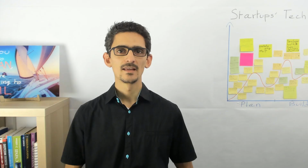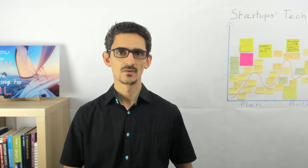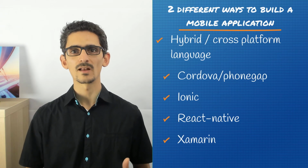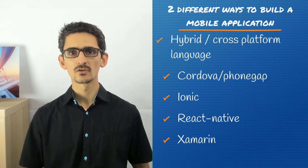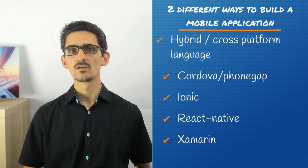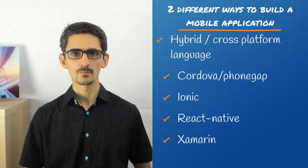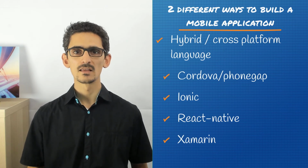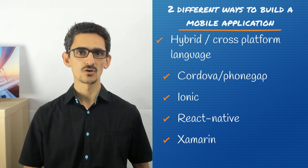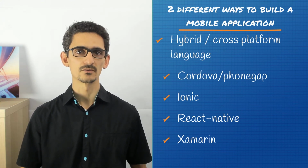And we have two different approaches when it comes to developing a mobile application. The first one is the hybrid version, the cross-platform language, which will work on Apple and Android devices. The well-known technologies or frameworks are Cordova or PhoneGap, Ionic, React Native, and Xamarin. These are great options, especially when we talk about prototyping or the first version of your application.